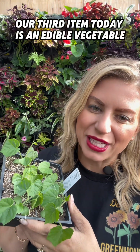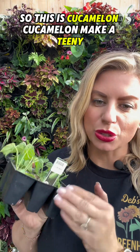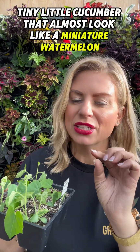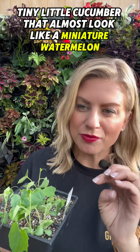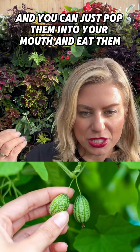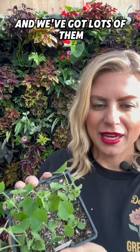Our third item today is an edible vegetable. So this is Cucamelon. Cucamelon make a teeny tiny little cucumber that almost look like a miniature watermelon, and you can just pop them into your mouth and eat them. We sell these in 6-packs like you see here, and we've got lots of them.